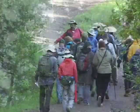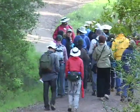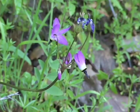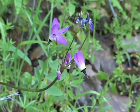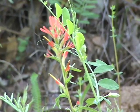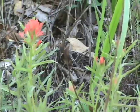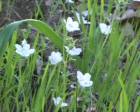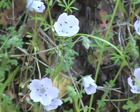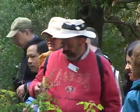Okay, and we have a pretty flower that comes out. This one right here, it's called shooting stars. Very pretty. We got a couple things coming up here. Up at the top, paintbrush, okay, Indian paintbrush, the red one. These right here, they're baby blue eyes. Down here in the south area, we don't get the real dark blue ones.